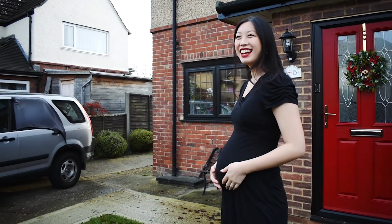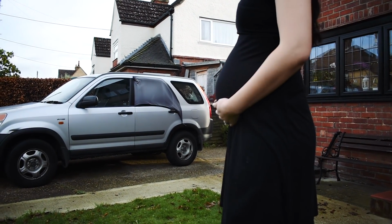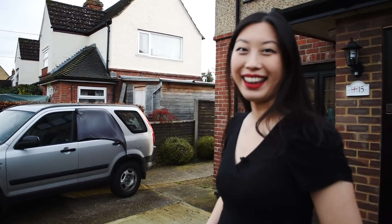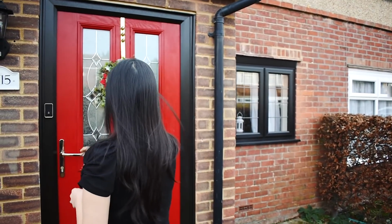The other change since last Christmas is this protrusion from my belly, which is evidence of a baby growing in there. And the baby will be due in May. So when we bought the house, we pretty much filled it up. And now we're just going to make it so that we have to do an extension. All right, let's go inside.